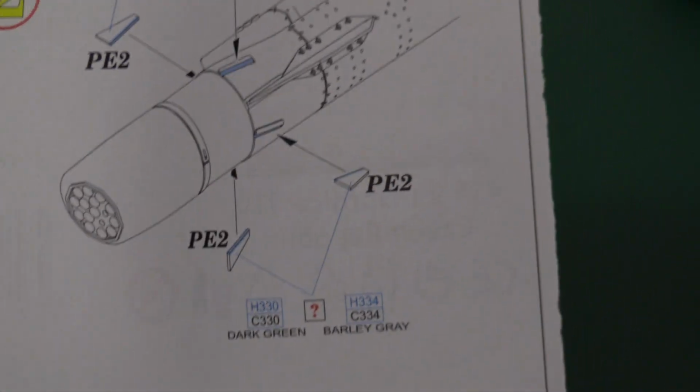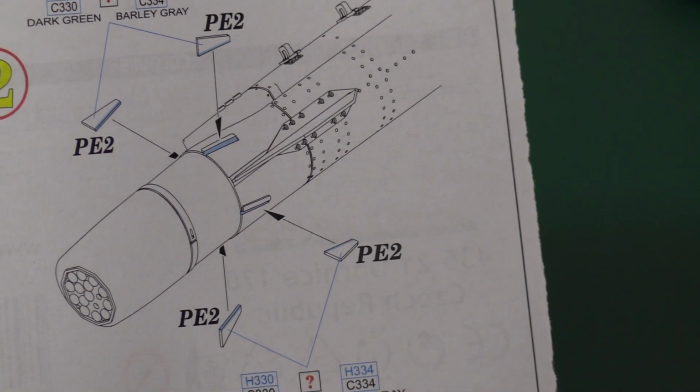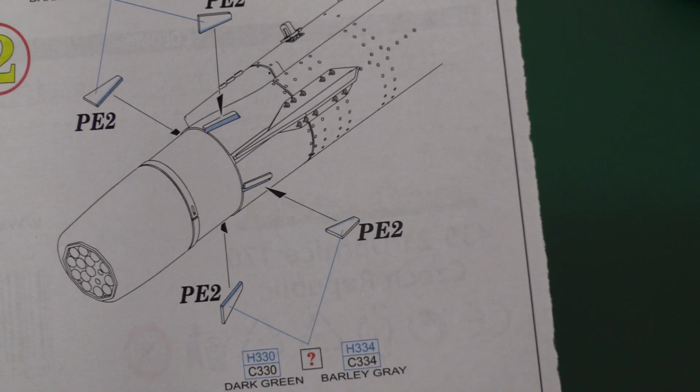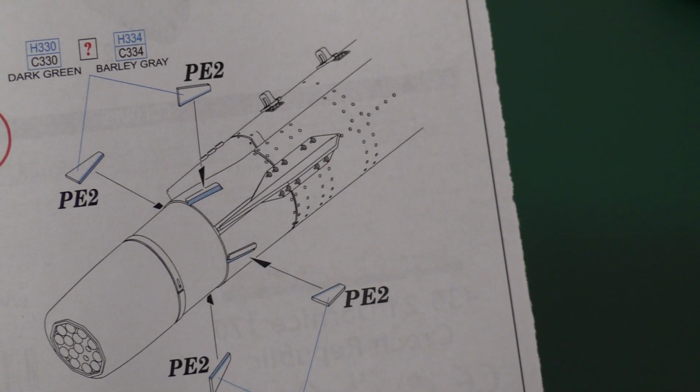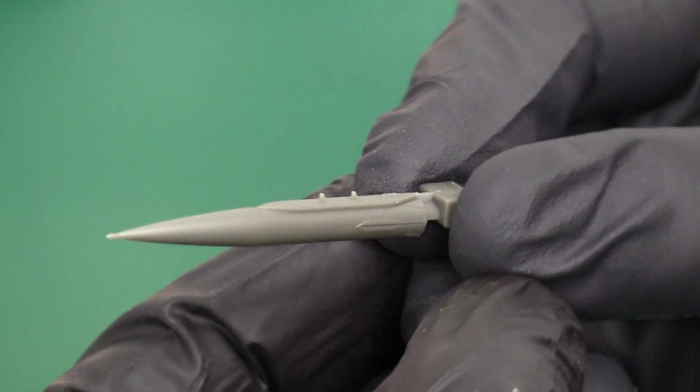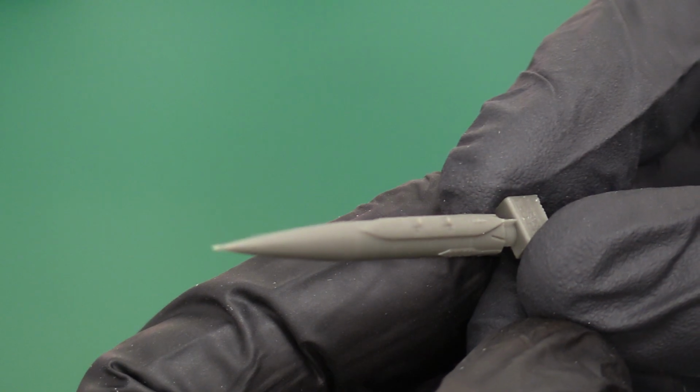So there's only one of these, I think, if I'm not mistaken. Or am I mistaken? Yes, here it is. That's this one. So fiddly to get out of these. So here we go. They've done it well. Look at that.